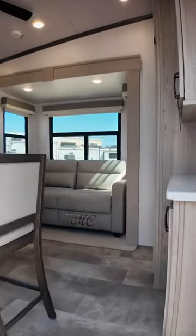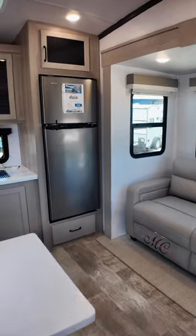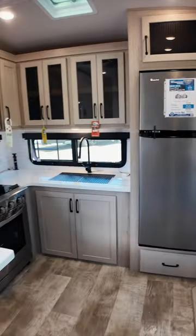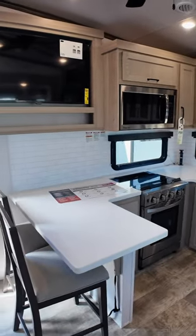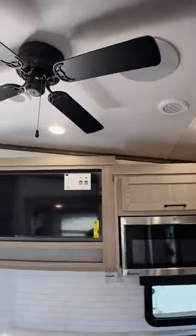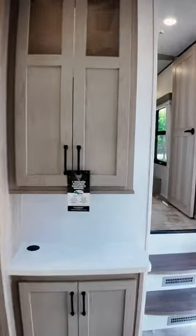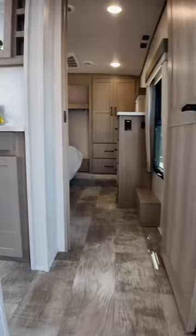And as we walk inside, this has a beautiful rear kitchen layout. Two cushion sofa in the slide out, pull down day and night shades in your windows, solid surface countertops, 42 inch screen TV, has a ceiling fan in here as well. And you have pantry space plus a spot here for a coffee bar area.